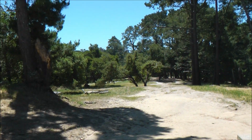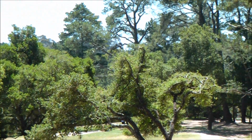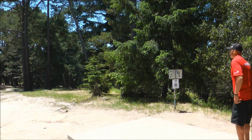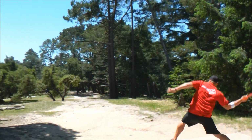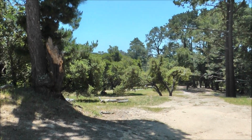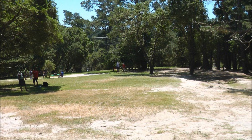We got Gregg with his drive, and he's also throwing the forehand. Looking pretty good, but unfortunately, yeah, he hit that branch right there somehow. And here we got Avery Jenkins with his drive. I don't know if you can see it, but he hit the top of that tree right there, unfortunately. He did trickle down, though, so there's that. You can see it fall down right there. So here's Avery with his second shot.